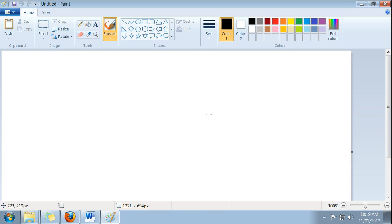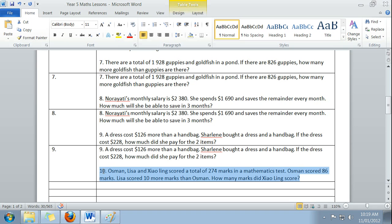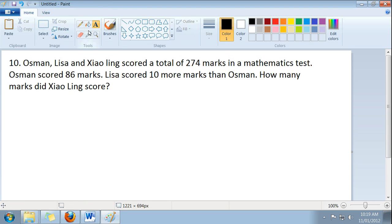Here is the problem for the next lesson. Alright, the question is, Osman, Lisa and Xiaoling scored a total of 274 marks in a mathematics test, okay? It says Osman, where is he? Scored 86 marks. So we have how many marks he scored. Lisa scored 10 more marks than Osman. How many marks did Xiaoling score? Okay, think about the problem, draw it out, and that should help you out, okay?